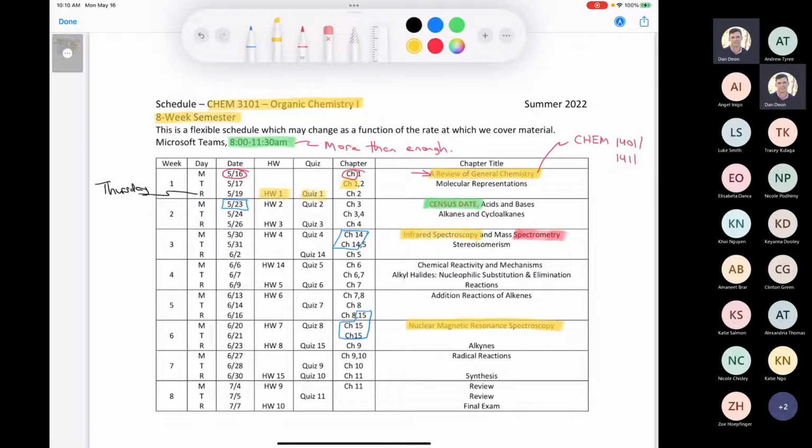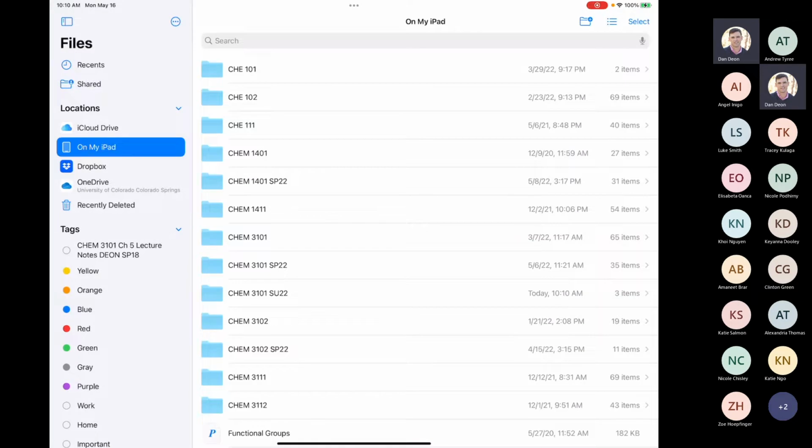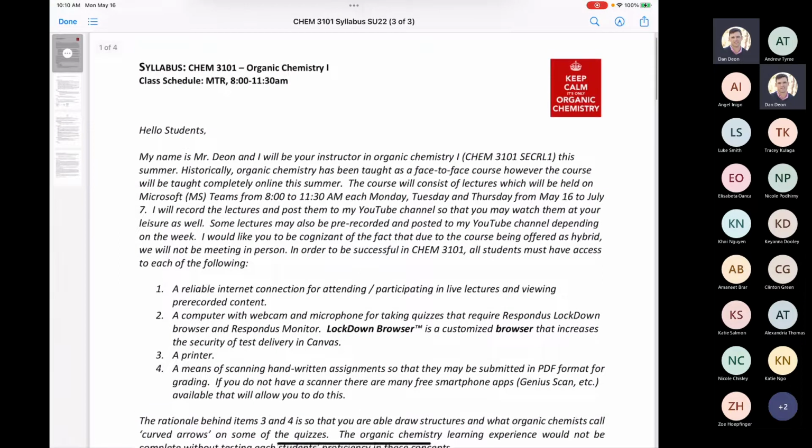Well, let's take a quick look at the syllabus, and I hope you all took the time to read the syllabus. Go in here. Let's see here. So syllabus, here we go. All right. So normally organic chemistry is taught face-to-face. In fact, every spring and fall semester at UCCS, it is taught the traditional way in a classroom.